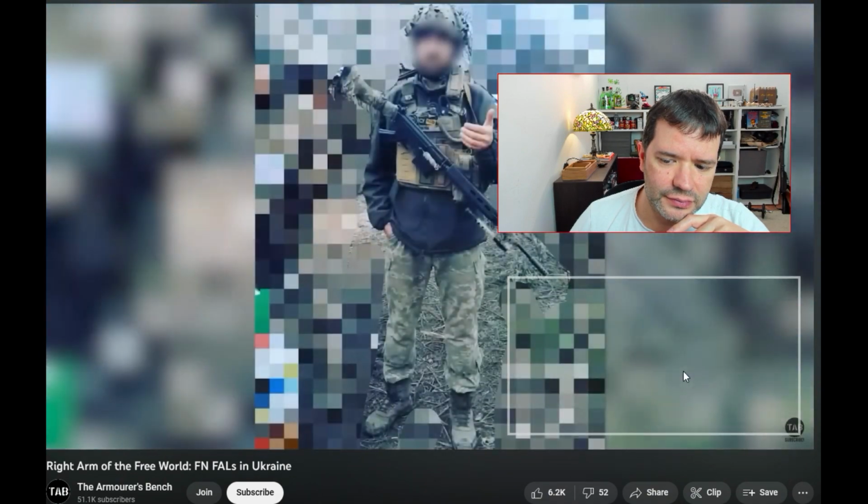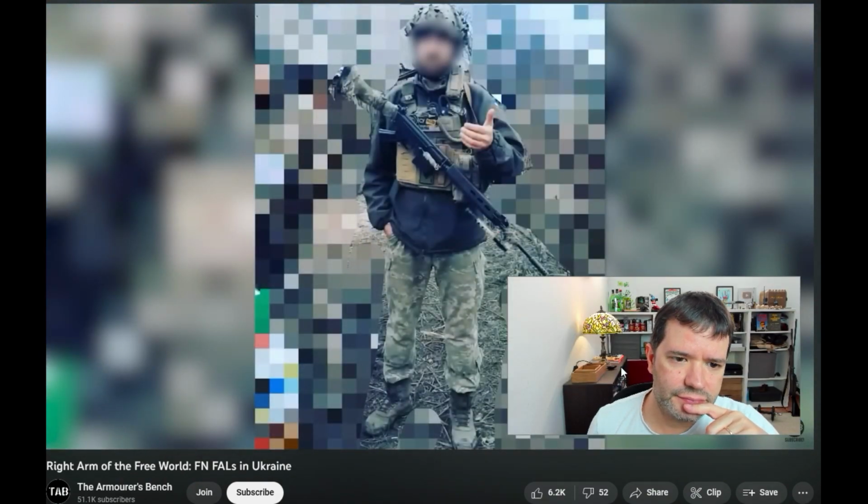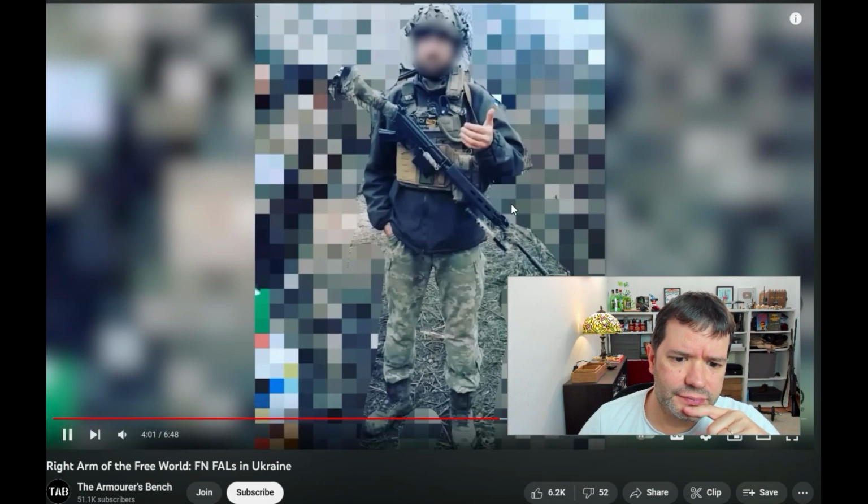Our most recent sighting of a fixed stock FAL came on the 31st of December, when another Ukrainian combatant shared a photograph holding a 50.00 FAL, with some scrim wrapped around the butt. Short mag, is that a 10-round mag? And a bipod attached. He wished to remain anonymous when I contacted him, but he was kind enough to share his thoughts on the FAL as well.